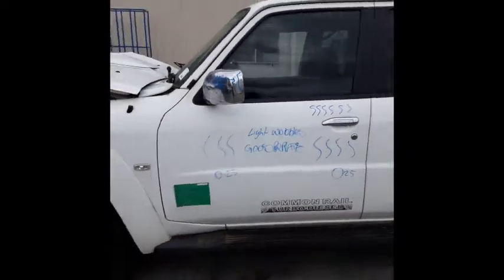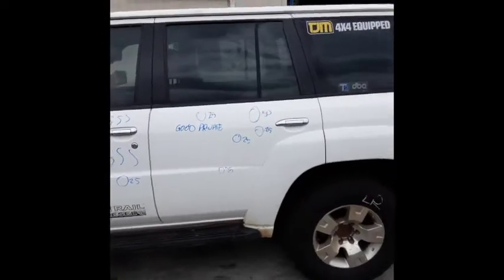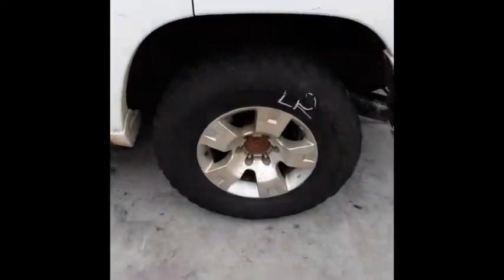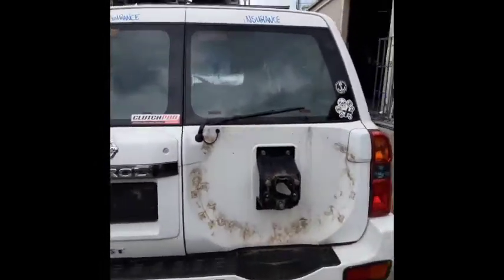Left front door has some light wobbles and a couple of small dents, still may be usable. Left rear door has a few small dents. Left rear 17-inch factory alloy mag with a good tyre. We have the left hand tail light. Tailgates both appear to have no damage.